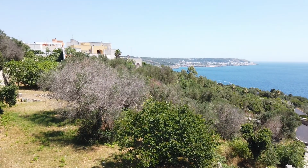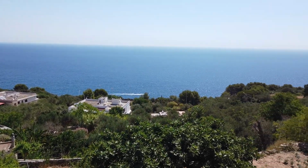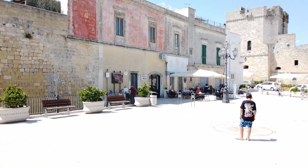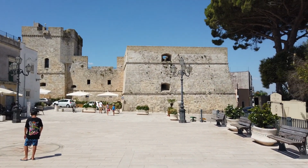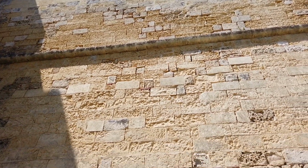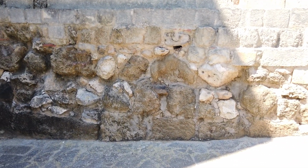A panoramic view that we have from the top of Castro. And here there's a castle, I guess medieval, a nice square, but we have not yet found the primary part of Messapic walls, which we now will be looking for. At the base of this tall medieval Aragonese wall, we have just a few blocks of stone, which I believe to be Messapic.